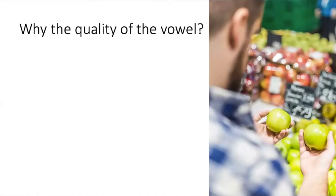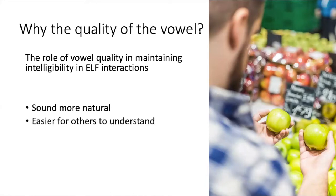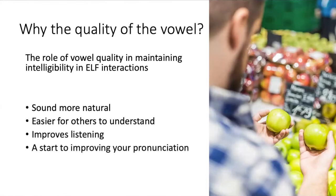So if we look at the quality of the vowel itself, why is it so important? Well, the role of it is to basically maintain intelligibility when you're talking to others. It enables you to sound more natural, allows others to understand you better. It improves your listening, and it's a start on your route to improving your pronunciation. But you know, it's also important to remember this is what gives accents as well.